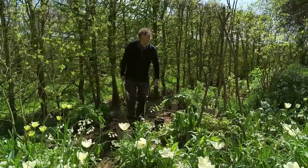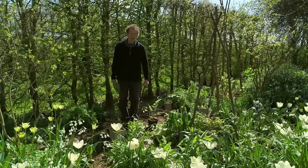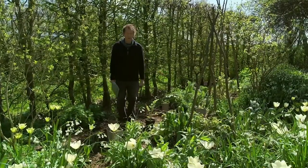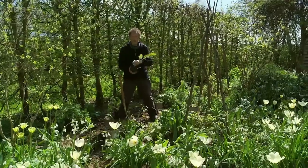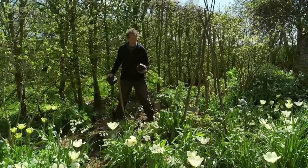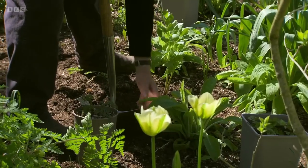I'd like to pretend that it's only years of accumulated knowledge and experience that enables me to plant. The truth is, nothing could be simpler. Make a hole in the ground, stick them in it. Just make sure you've got the height of the top of the container the same height as the top of the soil, and that really is all you have to do. So that can go in there like that.